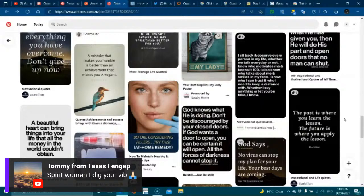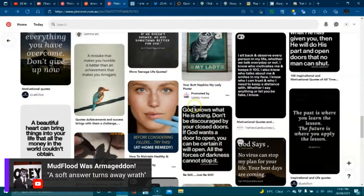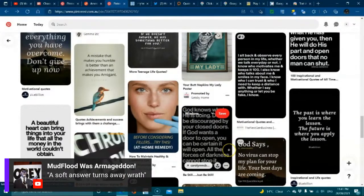God knows what he's doing. Don't be discouraged by your closed doors. If God wants the door to open, you can be certain it will open, and all the forces of darkness cannot stop it. The past is where you learnt your lesson. The future is where you will apply that lesson. And that's it. You know, your next life is where all of what you've learnt here is going to come into fruition. A beautiful heart can bring things into your life that all the money in the world couldn't obtain.